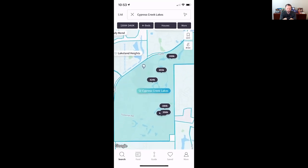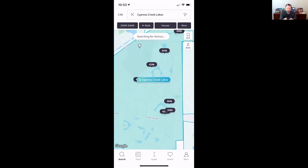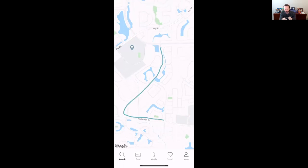However, putting that search together took a little bit of time. So I could come in and zoom in a little bit. Let's say I don't want to be on the north side of Cypress Creek Lakes. I want to be on the south side. I want to be kind of on that Tuckerton side. I can click on draw on the screen. You see it towards the top right. There's a little finger. I'm going to click on draw. And then I'm going to say, I want to be in this portion of the neighborhood. I'm literally just tracing on the screen the area that I want to be in.